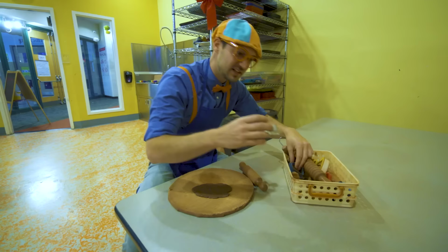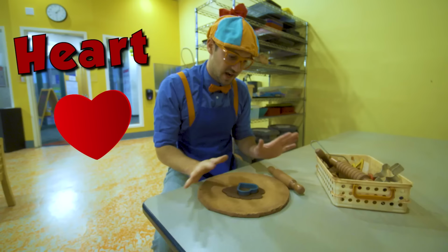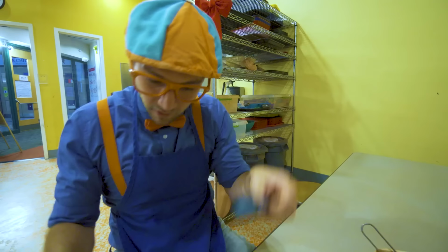Oh, hey, some cookie cutters. Or in this case, clay cutters. Hey, what shape is that? Yeah, this is a heart. Let's cut out a heart in the clay. Okay. Yeah, we did it. There's what's left over. And check this out. Poke it out. Oh, there it is. Look, it's a heart.